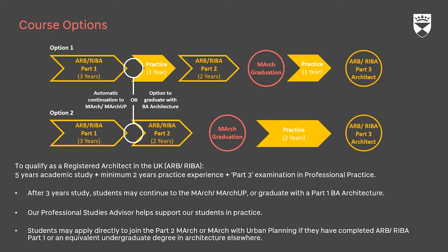Our students can choose at the end of 3 years of study whether they continue directly into the M-Arch or M-Arch with Urban Planning, but they may also choose to graduate with a Part 1 BA Architecture at that point. It might be that you want to change career or you want to change to a different school and go and do your Part 2 somewhere else for some extra experience. We have a professional studies advisor who helps support our students in practice, so we're in touch with you while you're in practice to help guide you towards those final exams.